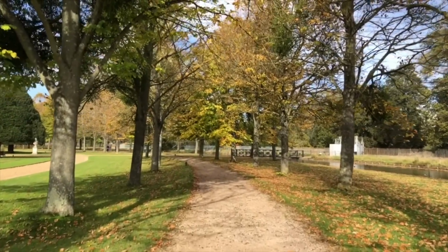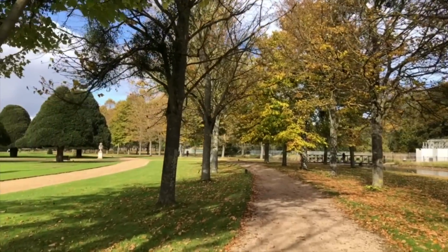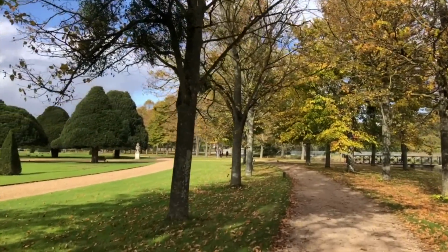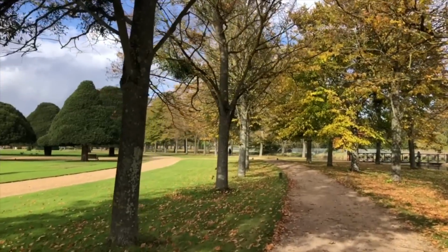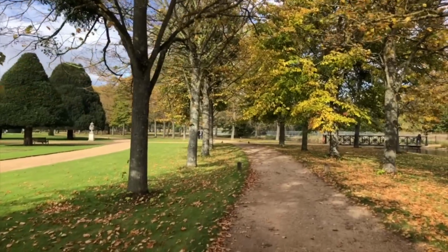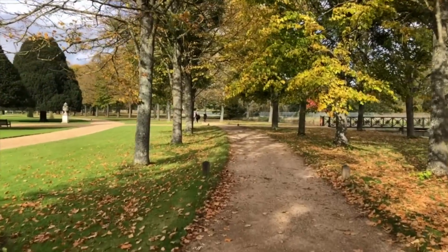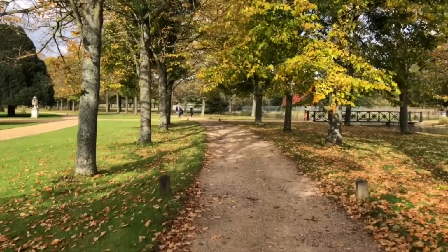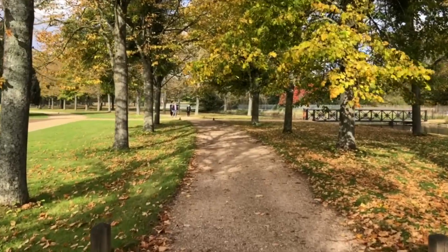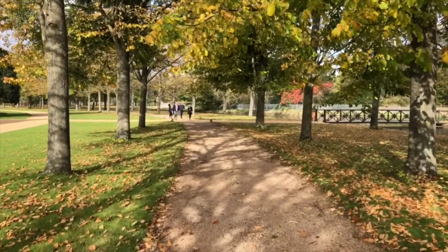Now we're walking along the far reaches of the Great Fountain Garden, right on the edge of what's called Home Park, 750 acres of ancient parkland. I mentioned to you earlier that this space used to be the hunting grounds for Henry VIII. He had the parkland in this area entirely closed off to the public so he could hunt his deer in private. But Henry wasn't the only king who hunted or rode horses here.